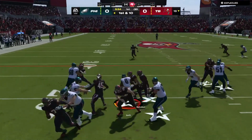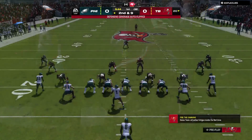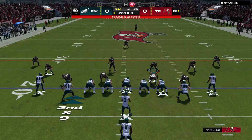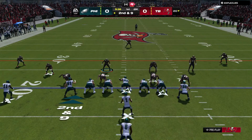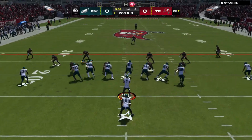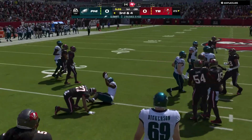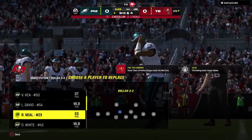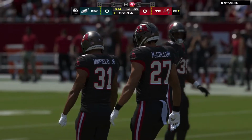They'll start on the ground with Swift, and he'll be taken down at the 20 after a gain of just 1. From the 20, here's the 2nd and 9. Now Hurts changing up the play. Right back to Swift again on 2nd down, and he's stopped right at the 25 after a gain of 5. Quick burst there.